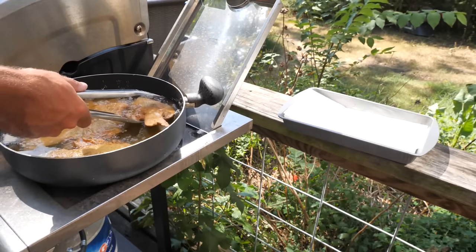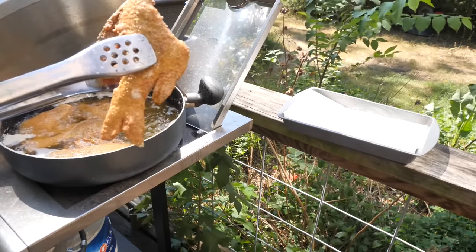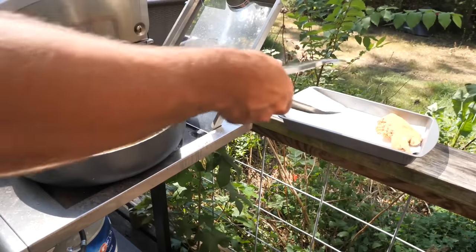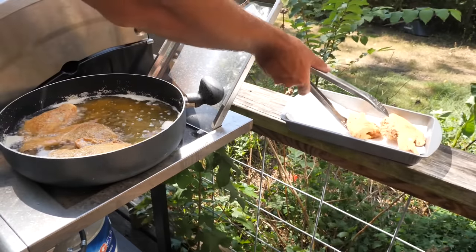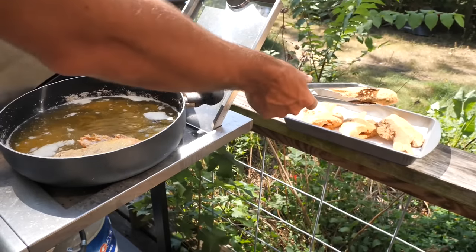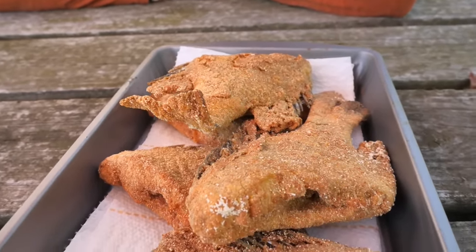Okay, looks like they're about done. Oh, that looks perfect. I was able to get them all on here too. Oh snap, guys, those look fantastic. What you think, Jay? Fantastic. They look so crunchy too.